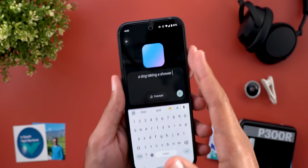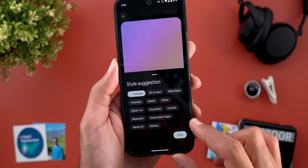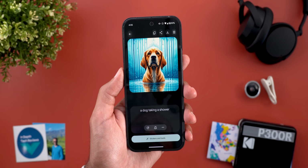And when you try to create a new image in Pixel Studio, now you will see much more styles than ever before. So let's try the new watercolor one.